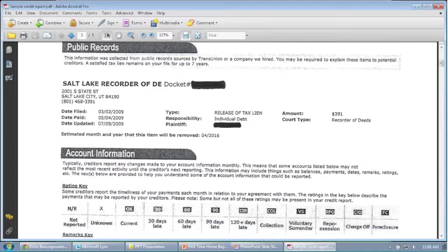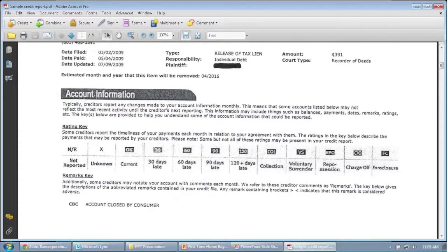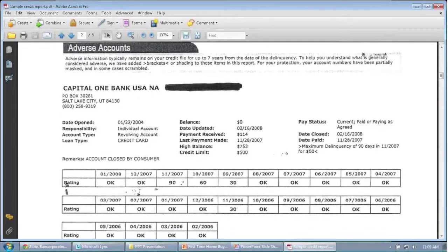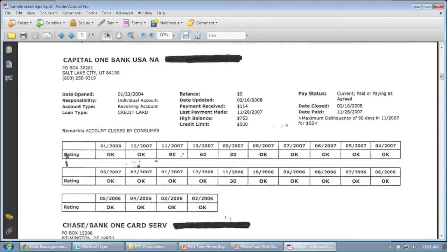Account information, you'll see some key that will explain to you some of the items that we'll see later on the account. So the first account is Capital One. The account information is right underneath Capital One, a phone number you can reach them at. You have date opened. We have the balance is 0, if the pay is current. The last payment received was $114. The loan type is a credit card, and this account was closed by the consumer.